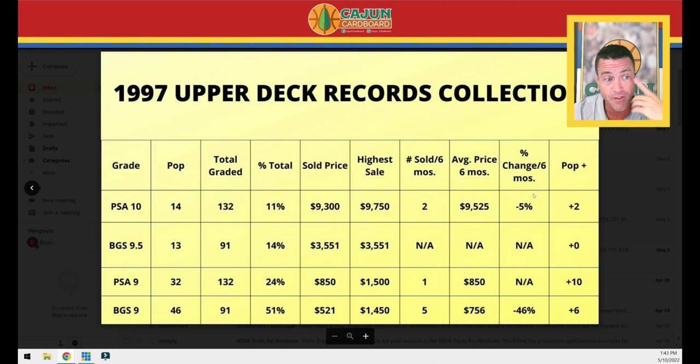The card's gone down 5% from the time that I bought it. So the last one sold for $9,300. Mine was $9,750 when I purchased it. The pop's gone up 2 on the PSA 10. The pop has not changed on the BGS 9.5s, but people are submitting it, as you can see, because 16 combined have graded PSA 9 and BGS 9. One interesting tidbit here is if you want to pick the copy up in BGS 9, it's probably not a bad time to do so.